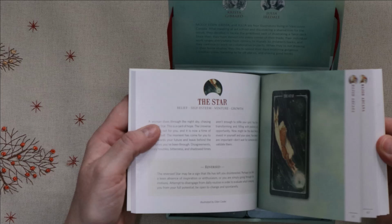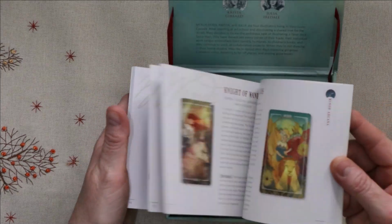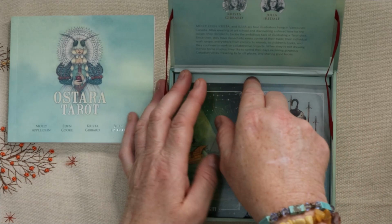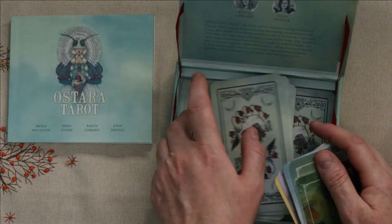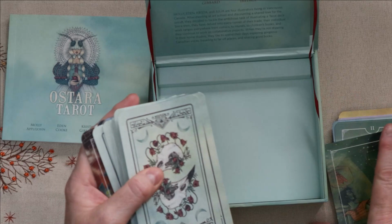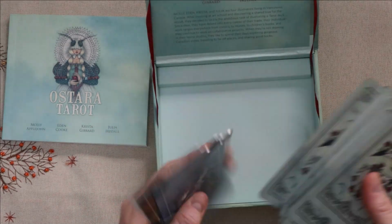It's got a lovely guidebook. It's in full color. It gives upright and reverse meanings of the cards, which I really like. It's really lovely, and I know a lot of people have this deck, so I'm interested to learn what you do and don't like about it and how it works for you. I really love to hear how things fit for other people and how they might differ from my own experience. So I'll just turn these cards so they're all the one way.